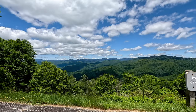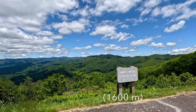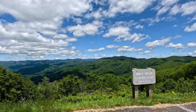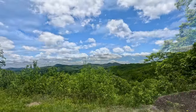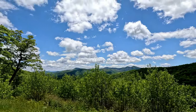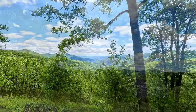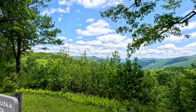Wow, that's beautiful. Mile High Overlook, 5,250 feet. Smoky Mountains. Gorgeous. The Maggie Valley View. The Unalaska Overlook, 5,034 feet.